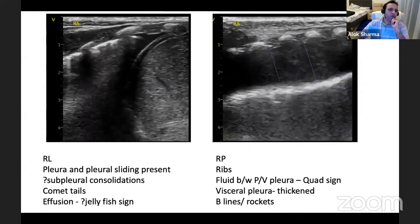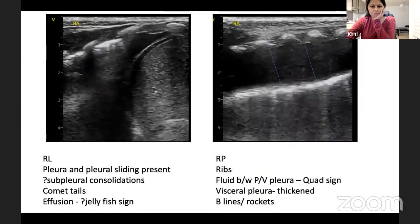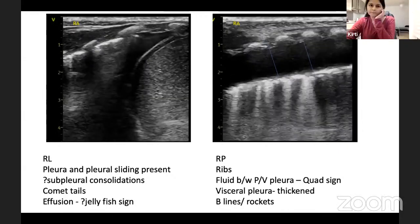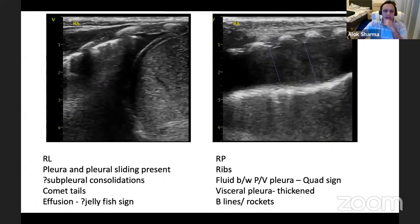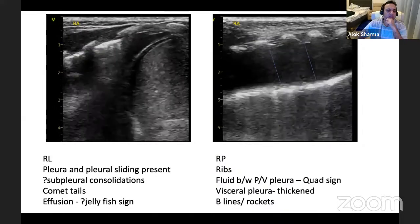Because you're using a low frequency probe, your pleura looks a little bit on the irregular side. My gut feeling is if you were to use a higher frequency, what's the gestation in this baby? Term baby. Yeah. You might get a slightly more regular pleura, but that's okay. Yes, you have comet tails over there. You've got a B line coming in over here.